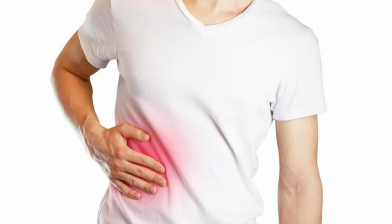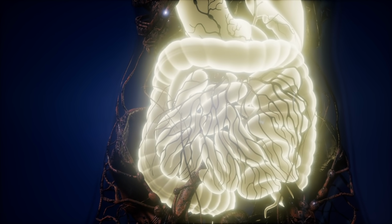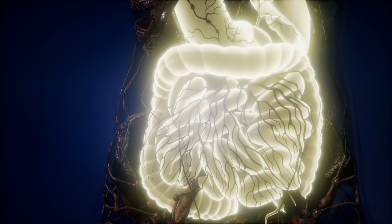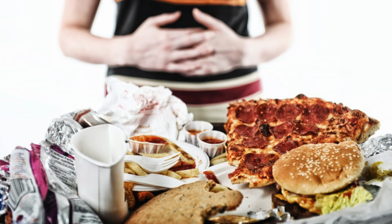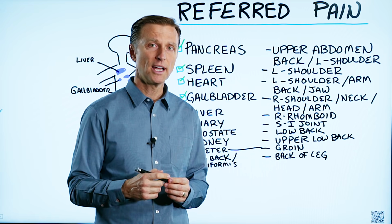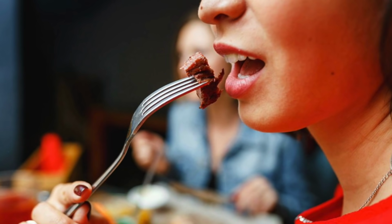Now, there's a couple foundational things that you need to do if you have referred pain. Obviously, it involves an organ, and that organ usually has a problem because the person's diet is not good. So you could treat this area over and over and even get rid of the pain, but it's going to keep coming back until you fix the diet.